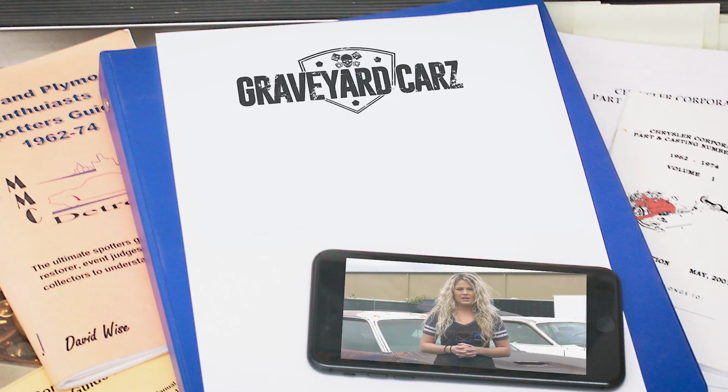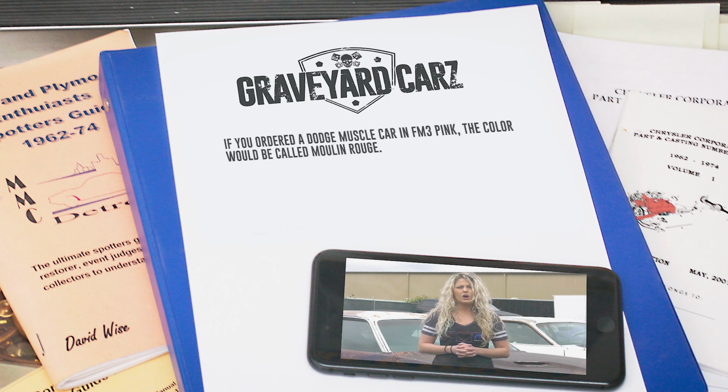In 1970, you could order almost any Mopar muscle car from the factory in FM3 pink. True or false? If you ordered a Dodge muscle car in FM3 pink, the color would be called Moulin Rouge. If you think you know the answer, stay tuned until after the break.